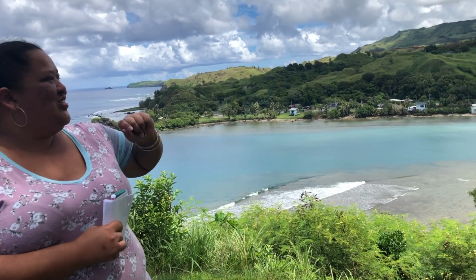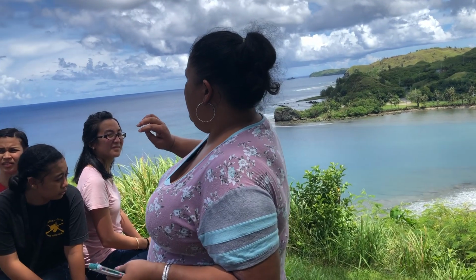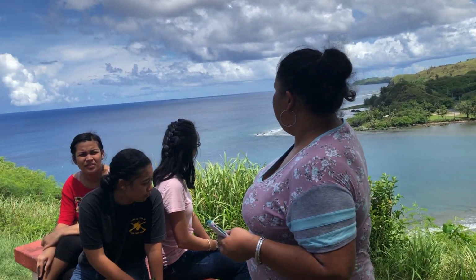It also shows the southern mountains behind us, or that way. And then you have the beautiful bay this way. What's the name of the bay? Nomadic Bay. Okay. And this is the Philippine Sea that enters the bay.